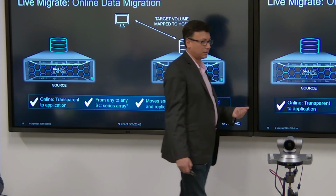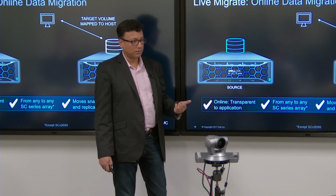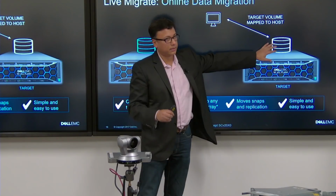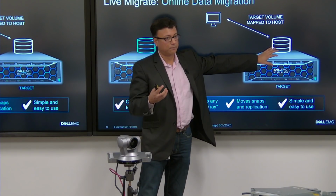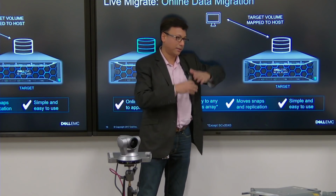That's correct. So could I buy an Allflash and then buy a shelf of disks? What will my licensing situation be there? Yes, that is correct. You can. So I think what you're asking is, is the license based on capacity? The answer is no. Right. You can buy as much capacity as you want, and the license is applicable to all.